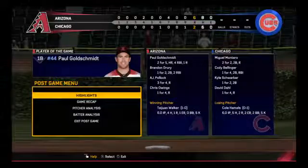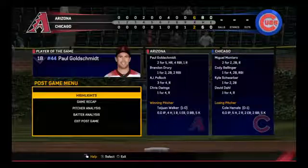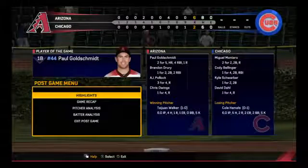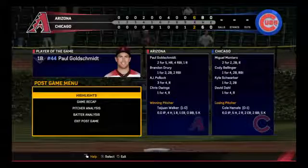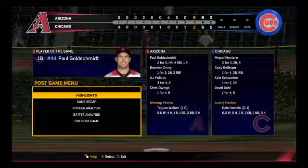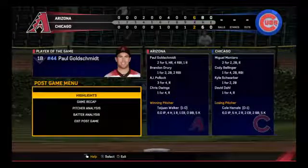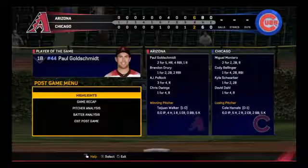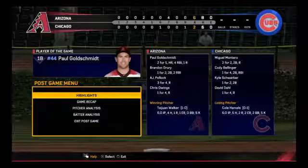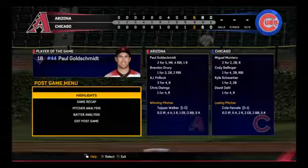Final line score for the ball game tonight for the victorious Diamondbacks: 6 runs, 8 hits, no errors. They left 7 men on base. For the Cubs, 2 runs, 6 hits, no errors. They left 3 men on base. The winning pitcher is Taijuan Walker. His record is now 1-0. The loss goes to Cole Hamels. He falls to 0-1.